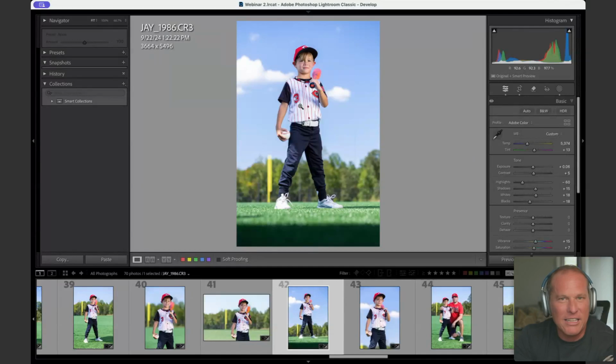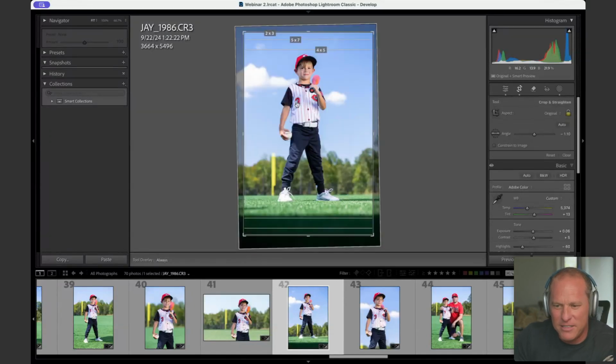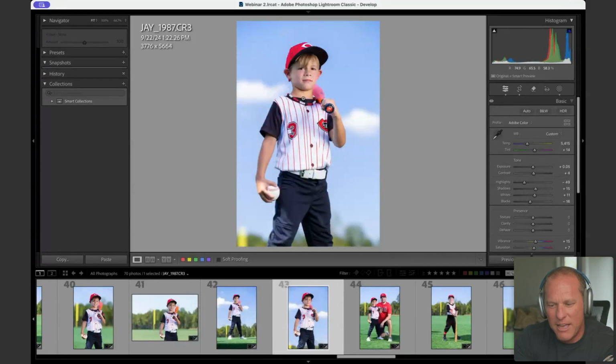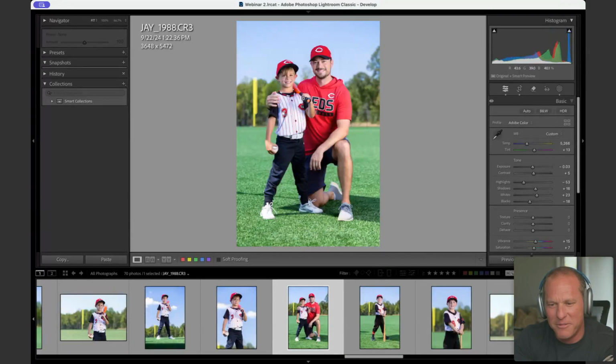He's got a little smirk. I like the smirk. He doesn't necessarily have to have game face. If you have a little smirk, I like that. Adjust the crop just a touch. There we go in half body. And then we have him and his dad. See his dad, he's not goofy, so they worked out pretty good.